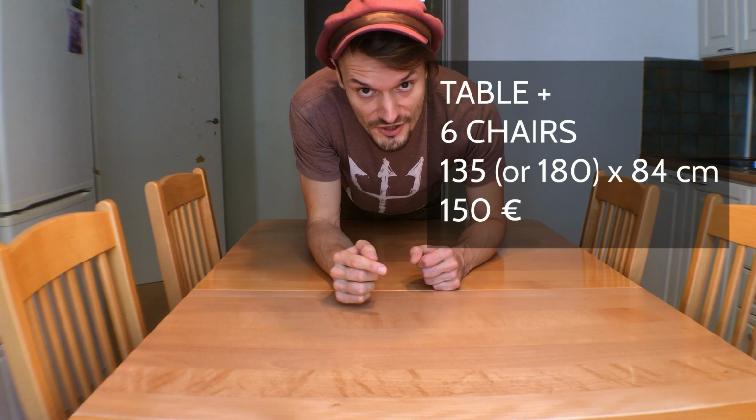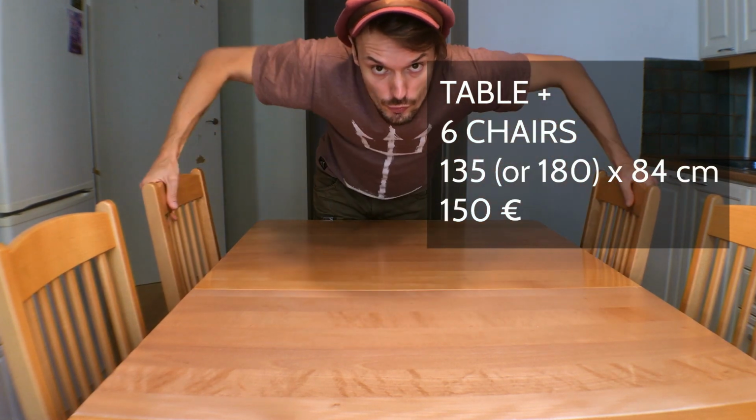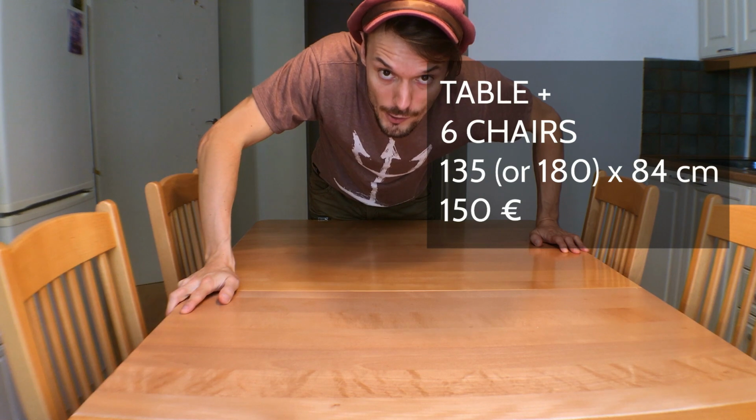This awesome table can be yours for only 150 euros, but send me a message now because all of this will go to public flea markets day after tomorrow.